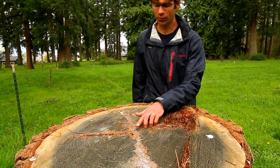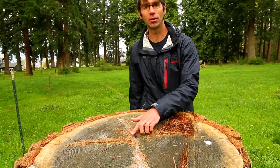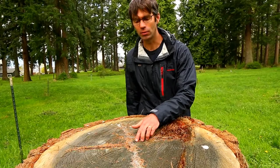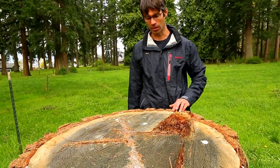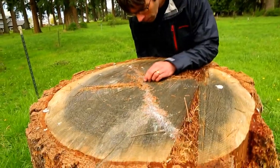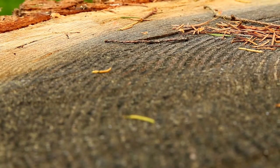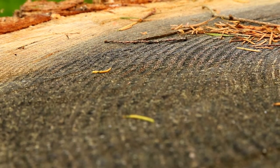Because this is about 4 feet off the ground, that might be year 4 or 5, and then we could count years for each successive annual growth ring out to the end. So 1, 2, 3, 4, 5, 6, 7, 8, 9, 10, 25, 30. Anyway, I've done this and it's about 108 years old.